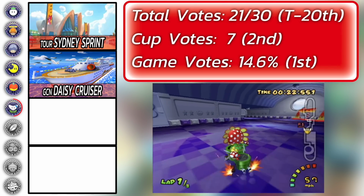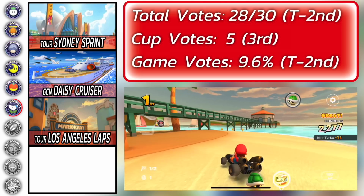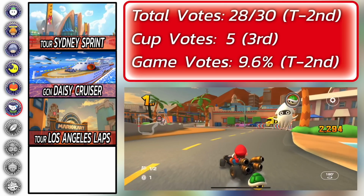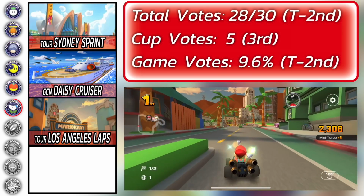And next up is another Mario Kart Tour track, Los Angeles Laps, and I also had this in my Boomerang Flower Cup. This one is tied for second. 28 of you guys out of the 30 voted for this track to be in here. 5 of those votes were for this Boomerang Flower Cup, which makes it third place. Not bad at all. And of course, with 20 of the 30 votes, that makes it tied for second place amongst Mario Kart Tour track votes.